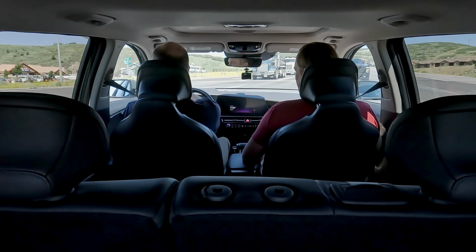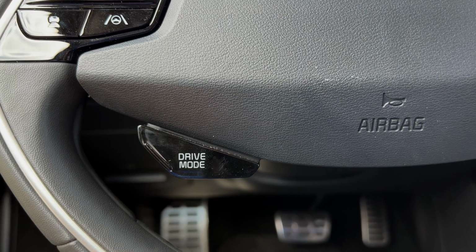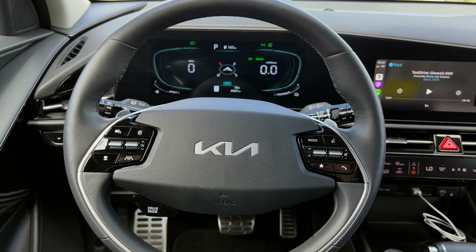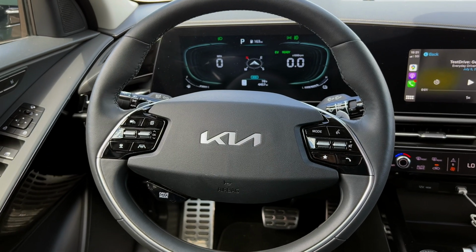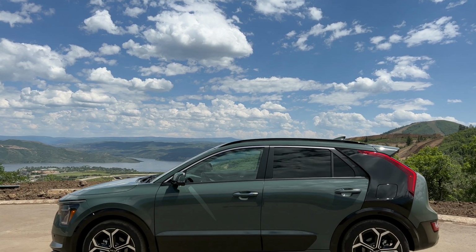All right, here we go. See? You're in sport mode. I can tell because the gauge cluster is red. The drive mode button is down here on the steering wheel. You don't see that very often. It's a little tongue sticking off the edge of the horn pad, and you have to search for it. There you go. Got it. Like it. So this little car, I think it's going to be pretty good.